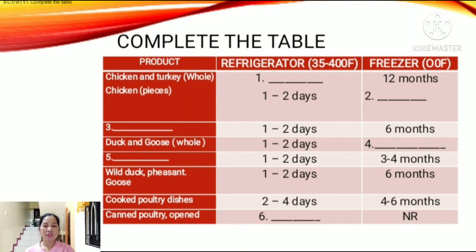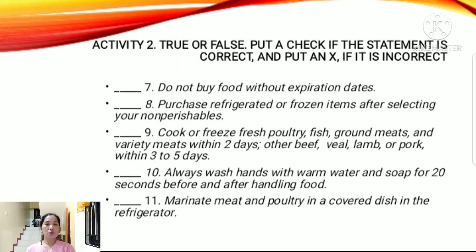Okay, number 5, the missing is the product. It will last inside the refrigerator for 1 to 2 days. Inside the freezer, it's 3 to 4 months. Number 6, the given is the canned poultry opened. Inside the refrigerator, it will last for number 6. And then for the freezer, that is not recommended. For your activity number 2, is true or false, you are going to put a check if the statement is correct and put an X if it is incorrect. True or false using a check or a cross.